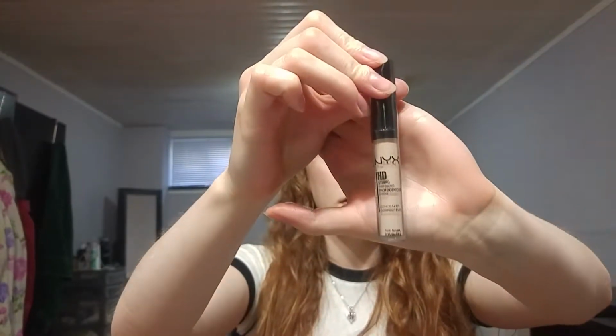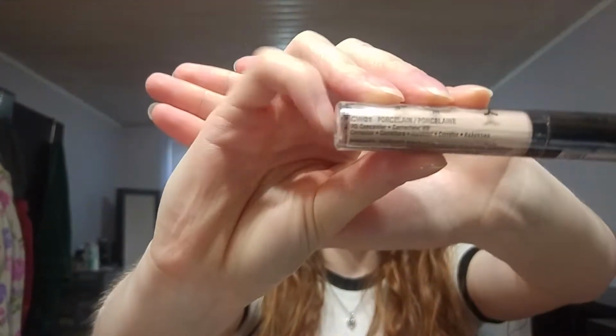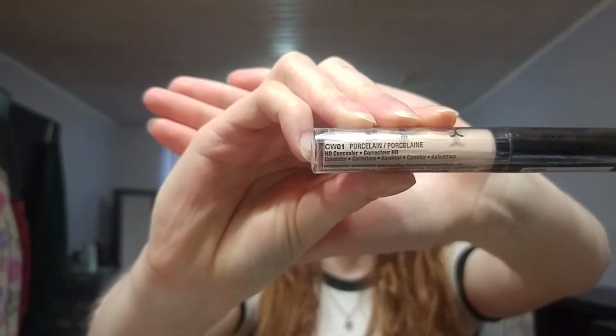So I also went to Shoppers Drug Mart. I had this little bag. I got 2 things from there. The first thing I picked up was this NYX HD Studio Photogenic Concealer. That's a lot. So it looks just like this. I've already had one of these, but I ran out and I knew I loved this so much, so I had to go get another one. And this is in the shade CW01 Porcelain. See right there? But yeah, I really like this concealer and I wanted to repurchase it. So that's why I picked that up.